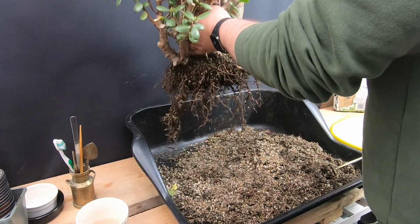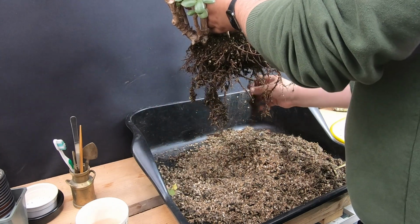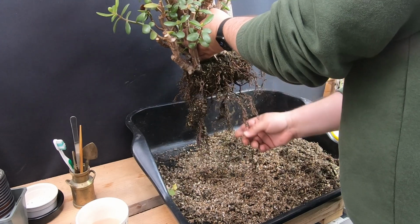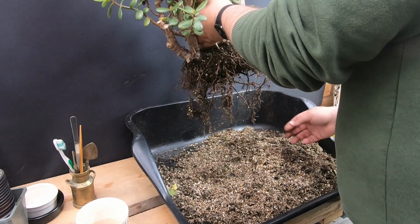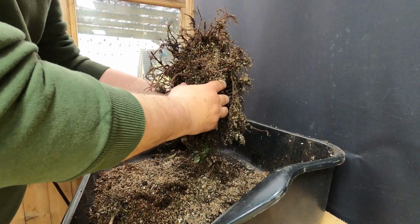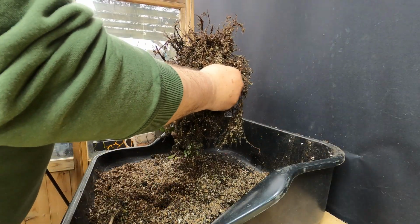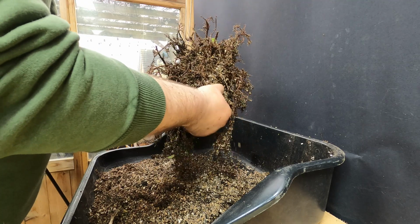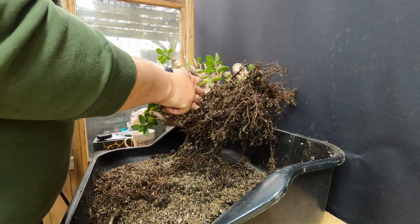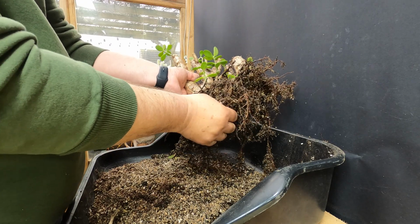But as you can see, for the size of the tree that this was, this root system is really, really small. You know, there's hardly anything there, and if we look underneath, we've got plenty of soil in there, but I think I can feel a hard bottom of this, so it comes all the way down to here.